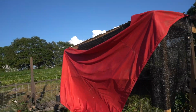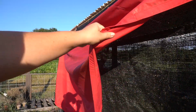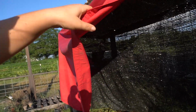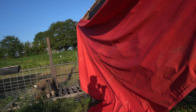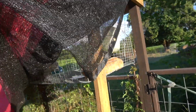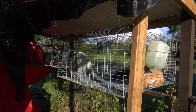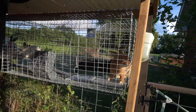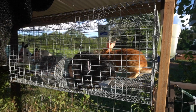And we had bought this tarp, honestly, to be a shade cloth for this area. But it doesn't quite fit the area. And by the time we realized, it was too late to return it. So this is my rabbit hutch area. So I've got Onyx in here breeding Ruby for a nice litter next month.